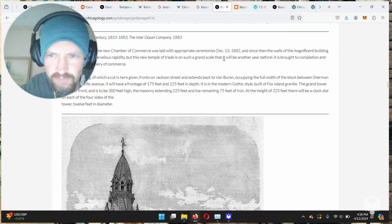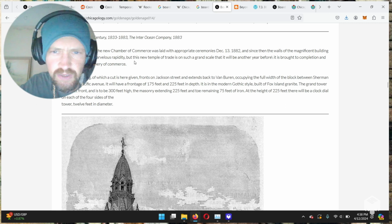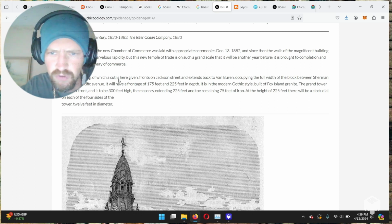The cornerstone of the new Chamber of Commerce was laid with appropriate ceremonies, and since then the walls of the magnificent building have gone up with marvelous rapidity, but this new Temple of Trade, temple they're calling it now, is on such a grand scale that it would be another year before it was brought to completion and ready for the machinery of commerce. So this is written in 1883. They're calling it a temple.